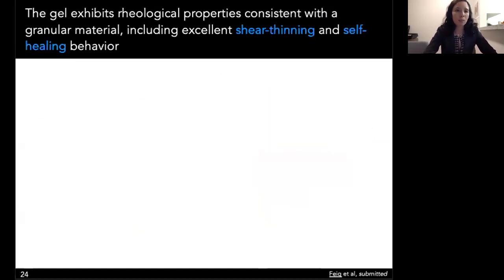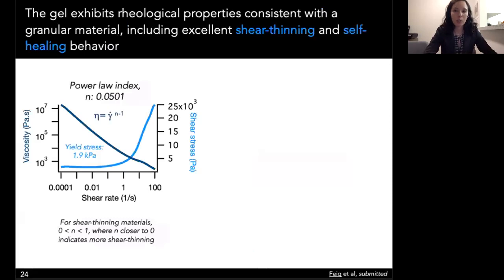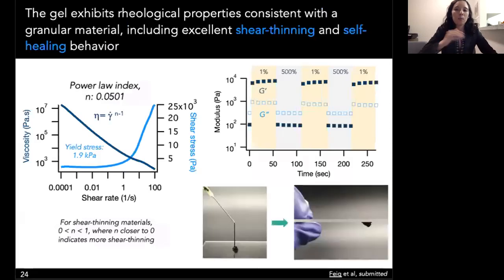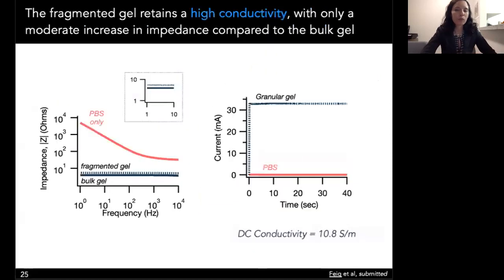The fragmented gel exhibited rheological properties that are consistent with what we expect for a granular material, including very good shear thinning behavior and the ability to alternate between solid and liquid-like behavior at high and low strains, meaning that the gel can be injected through a syringe and then rapidly recover its solid-like behavior. Remarkably, in spite of our fragmentation process, our gels retain a very high conductivity of 10.8 Siemens per meter, which suggests that a large portion of the conductive crosslinks in the material are retained in these fragmented micron-sized particles.